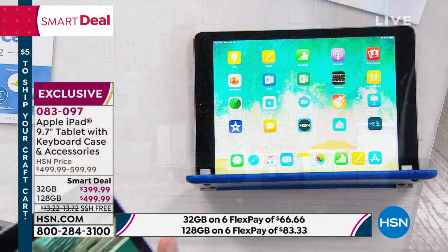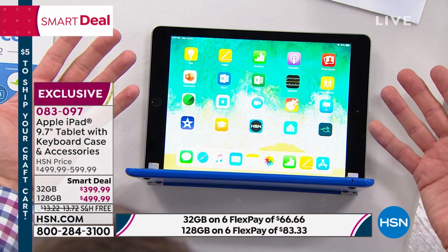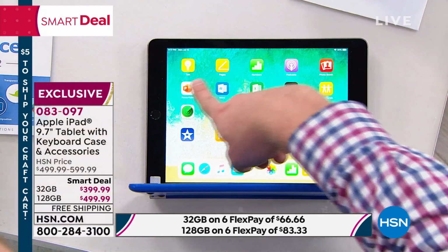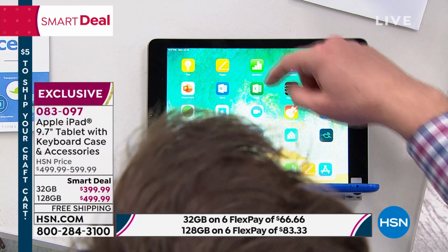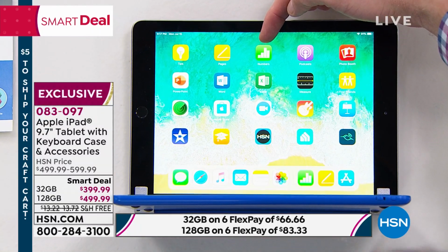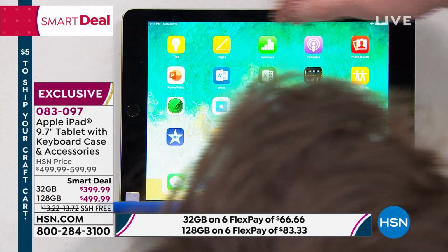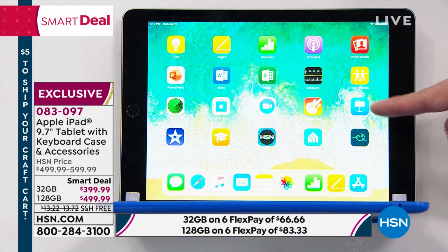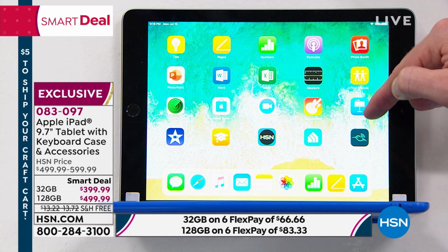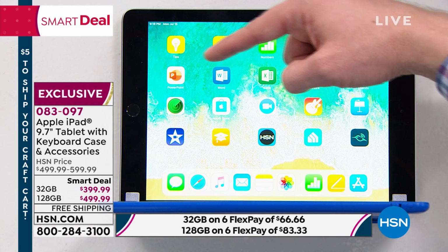But I want to show you that keyboard that Shannon was talking about. And the reason why we included this keyboard, now I did talk about a Microsoft product because a lot of us use Microsoft stuff. Well, Shannon, Apple has their own version. There's Pages, which does your word processing. There's also Numbers, which is like your spreadsheet program. There's also Keynote, down below, which does your PowerPoint presentations. So Apple has that software built in. But if you're like, oh, I really like my Office, look what's right below it. There's Excel, there's Word, there's PowerPoint.